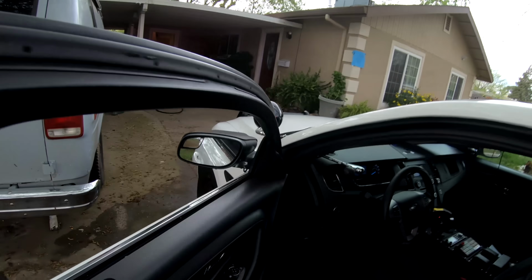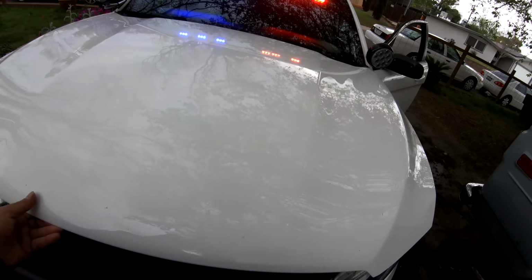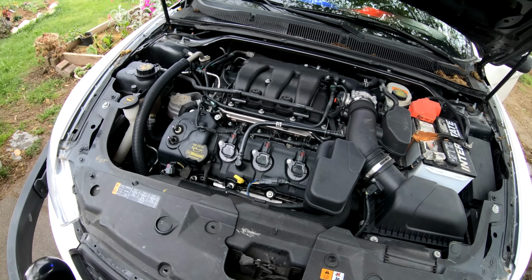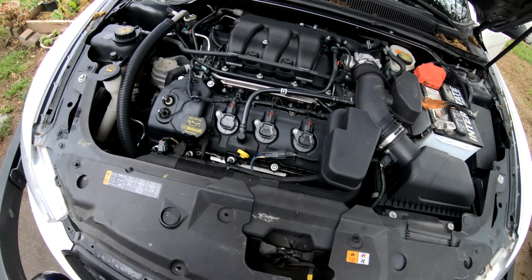I first ended up selling her to a security company, which ended up going down under, and they ended up giving her back to me, so I decided to keep her. So clean. She's almost due for a tune-up though, but she is strong.